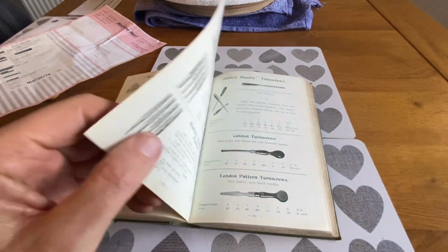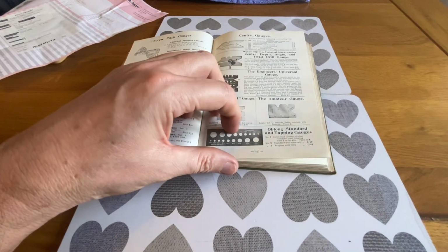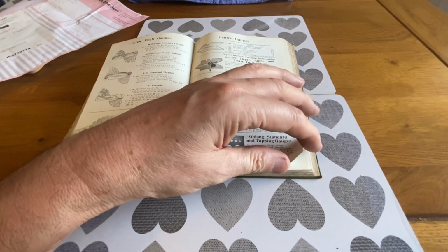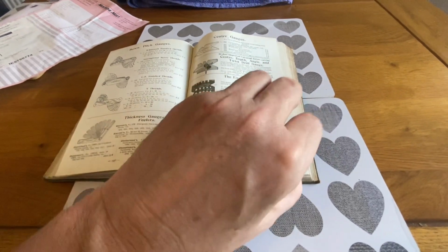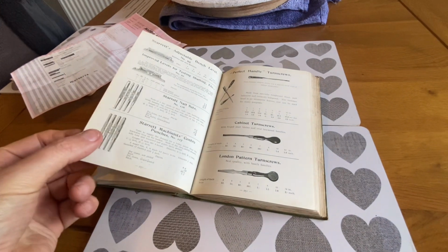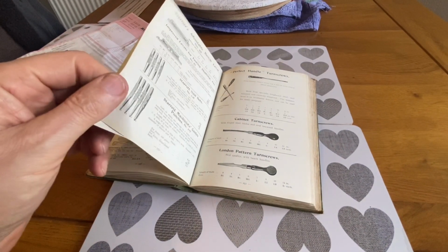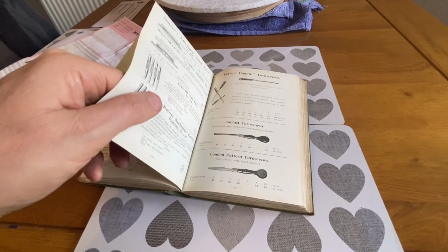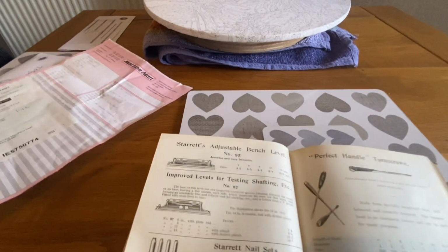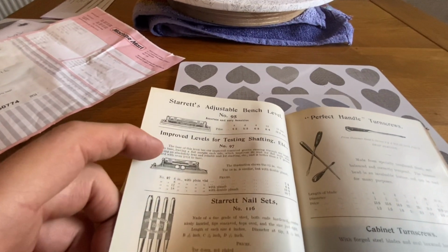Whoops, we've got a sticky together one. Oh, come on. Be nice. Oh, no, we haven't. Are we going to separate it? At this point, no, I'm not going to push it. I'm not going to push that at this stage. No, leave that there. Starrett machine levels, look. Just above bench level.